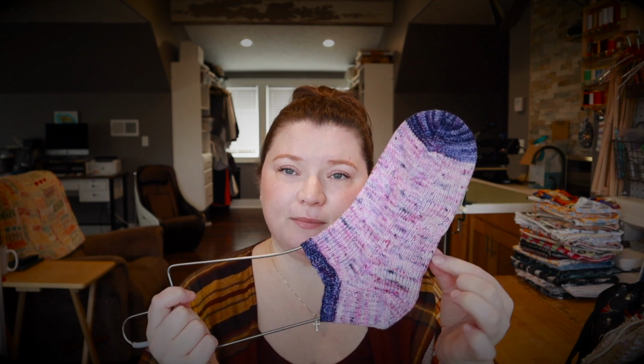So these were done on 2mm needles, and that's the gauge that I like for my socks. But because obviously a slip stitch pattern is tighter, I would need to go up a needle size. Or I thought of this the other day, I could just do it on the bottom part. So we'll see.